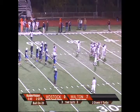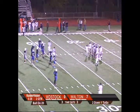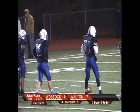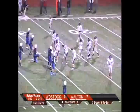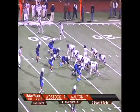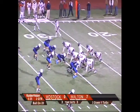You know, this is what they want. They had this before, but two 5-yard penalties just derailed their drive and resulted in Walton getting the ball back and being able to score. See if they can convert here. 3rd down inches for Woodstock.